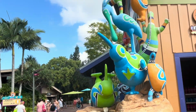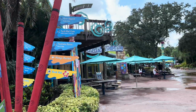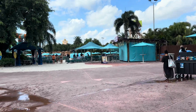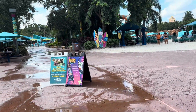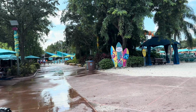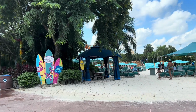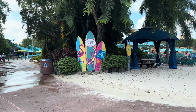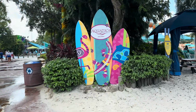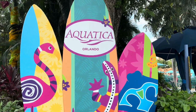So check this out. Ah yes, Aquatica, SeaWorld's water park. The park's so nice they named it once. Very Australian themed, very easy to get around, located right across the street from SeaWorld. And I'm pretty impressed. SeaWorld decided to make a water park, and I have to say, they did a good job. So with that said, welcome to Aquatica, Orlando.